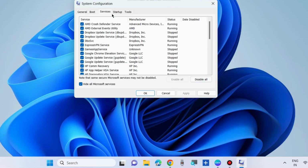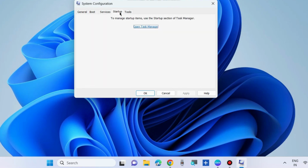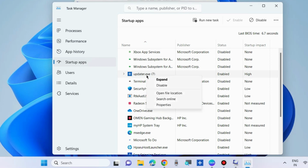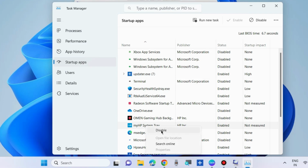Thereafter, go to the Startup tab and open Task Manager. Click on it, and here disable all the startup apps running on your Windows PC. Check which is enabled. Simply right click on it and choose disable. It will make your computer faster, which slowed after the Windows update. Choose disable one by one.